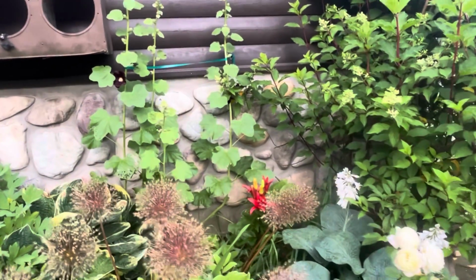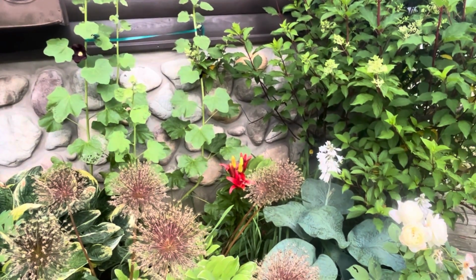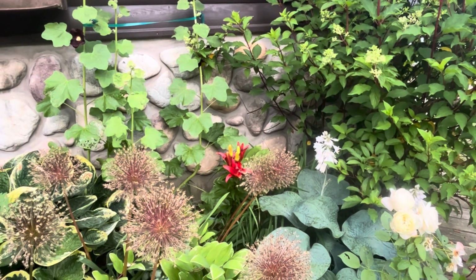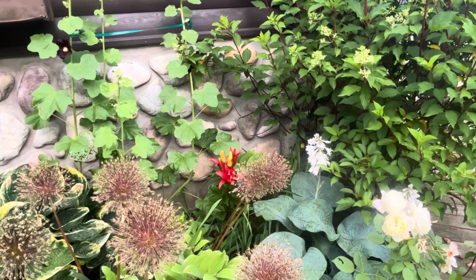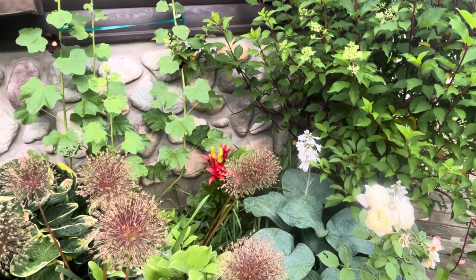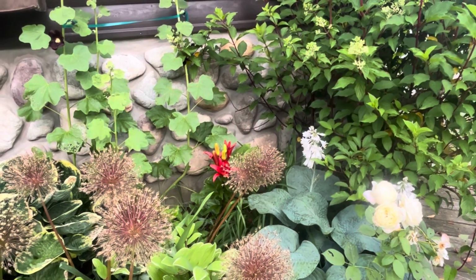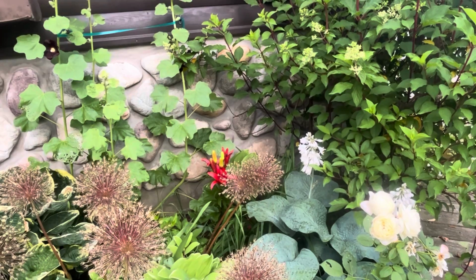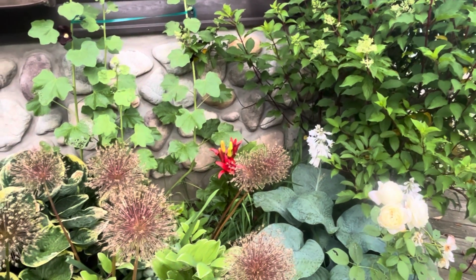I have a lily down in there that's not suffering from the lily beetle. It almost seems like the fuller that you plant them, the less tortured they get. I don't know if it's because the lily beetle can't find them, hasn't found it yet. I don't know. Camouflaged.